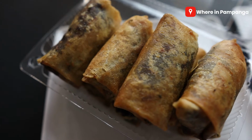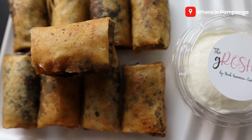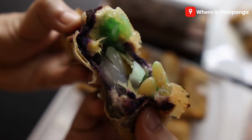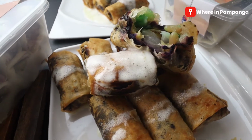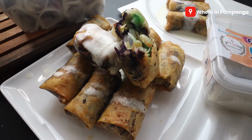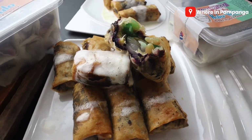Okay, so typically yung halo-halo, guys, has yellow. Yun yung pinaka base ng ano natin, halo-halo. But now it's fried. However, itong parang mga lumpia na pagkain na nasa plate natin has halo-halo ingredients inside it. So what are those, guys? Meron tayong nata de coco, white beans, ube halaya, Macapuno strips, and saging na saba.